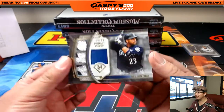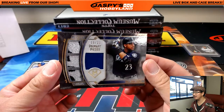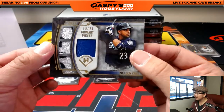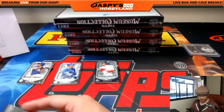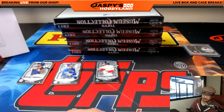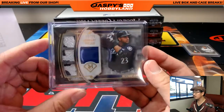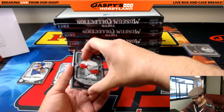Or someone got swindled. Primary pieces, 9 out of 25. Nice looking pieces right here. That might be the left side of the, or part of the circle seal right there, right? Nice. Museum collection always does pretty well with those patches. That goes to the Mariners. Kev California, speaking of the devil. Nice out of 25, nice primary pieces.